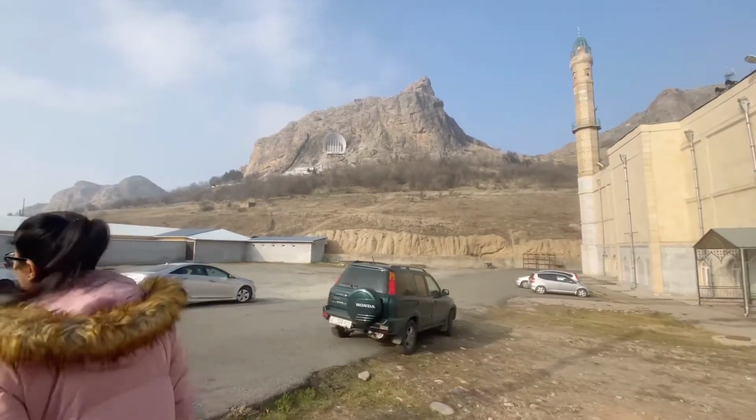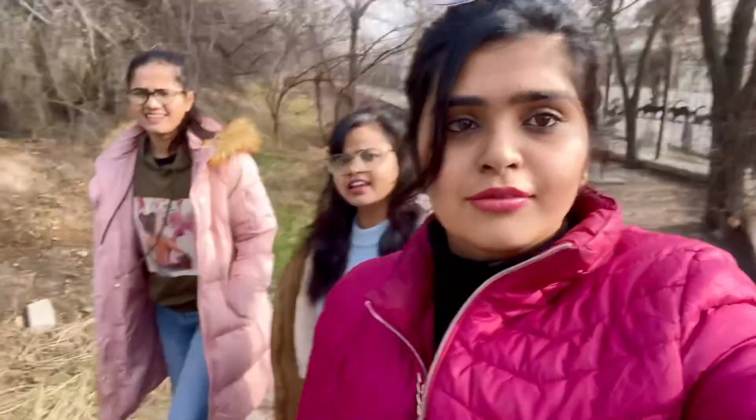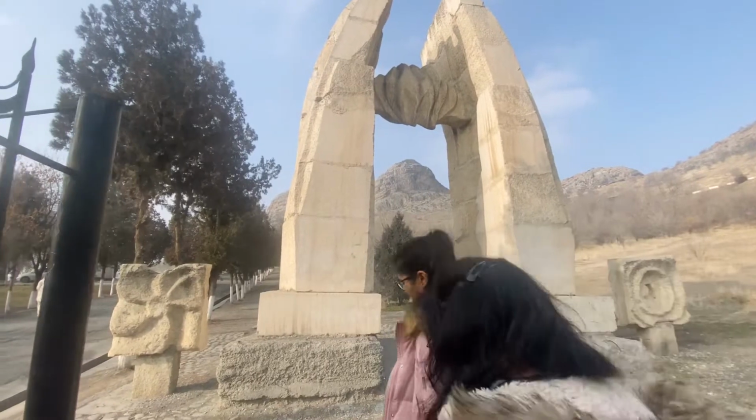Basically, this is the mountain and there's also a museum situated over there. We are going to visit that also, and you are also going to see in my video.